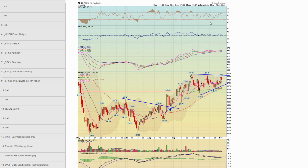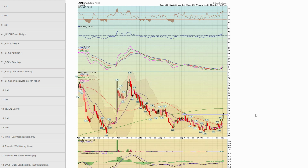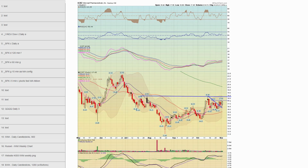Next. Chart 72, EMAM. One from Steve, looks okay still. Next. Chart 73, ICPT. It's been a recent setup. You may still be long from this little downtrend line break. Here I added a resistance trend line. If it can get through there, that would be good. And this is your main resistance trend line.